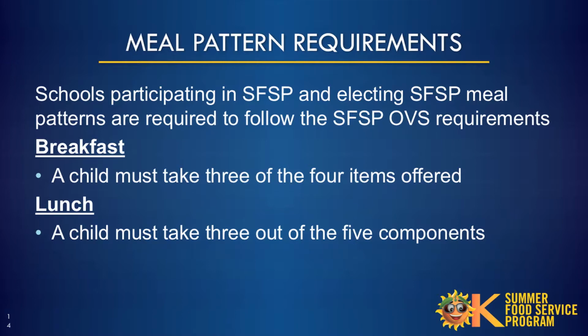Lunch or supper. The following 4 food components through at least 5 different food items. 1 serving of meat or meat alternate, 2 servings of fruit and or vegetables, 2 different food items, 1 serving of bread or bread alternate, 1 serving of fluid milk. Lunch or supper OVS requirements differ from breakfast in that a child must take at least 3 food components, not items, from the 5 listed food items offered. 3 food components are required for an adequate nutritious meal for children.